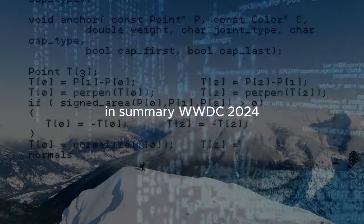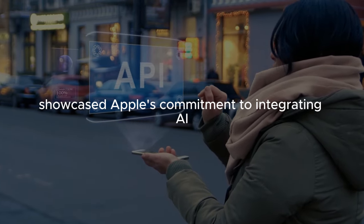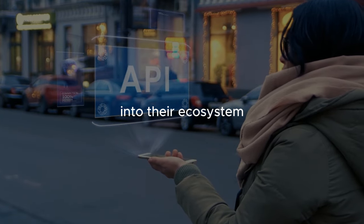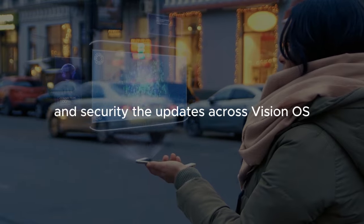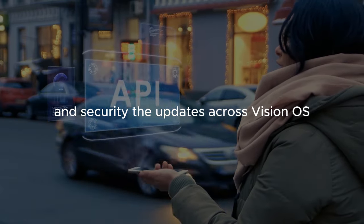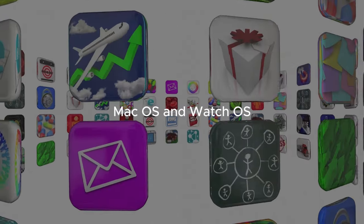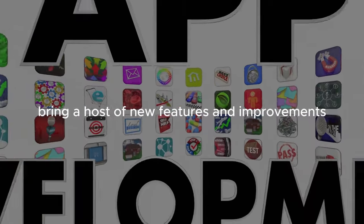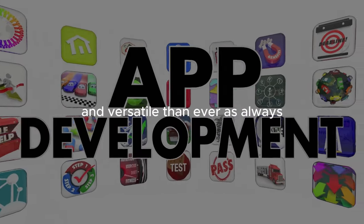In summary, WWDC 2024 showcased Apple's commitment to integrating AI into their ecosystem while maintaining a strong focus on privacy and security. The updates across visionOS, iOS, iPadOS, macOS, and watchOS bring a host of new features and improvements, making Apple devices more powerful and versatile than ever.